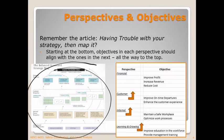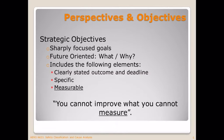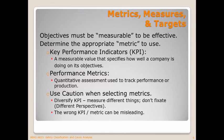Let's press in then on the objectives a little bit more. Strategic objectives are sharply focused goals. They must be specific and they must be measurable. You cannot improve what you cannot measure. In preparation for measurement, we need to determine what metric we're going to use. Another word for metric, or something that we use in the industry, is called Key Performance Indicators, or KPIs.